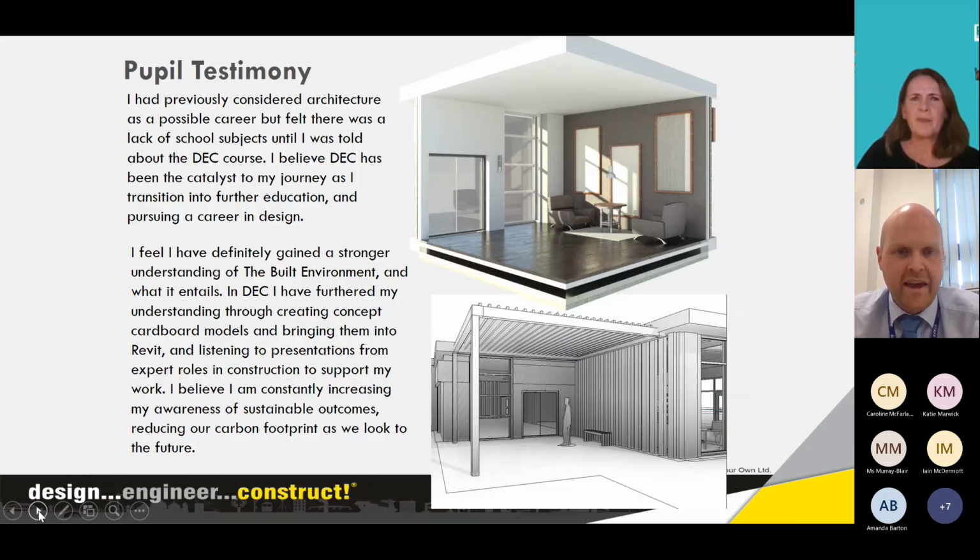And lastly, just the last couple of slides before I finish up, sorry. I know this is recorded and this information will be available later on, so I won't read through this just now, but it gives you a flavour of what pupils are saying about the course in terms of what they've learned from it. Currently, we've got a number of pupils who have been successful in securing places at architecture at Glasgow School of Art and Strathclyde University, as well as mechanical and structural engineering.